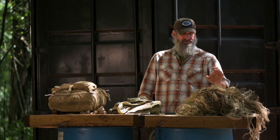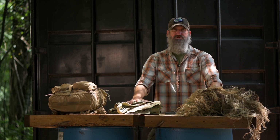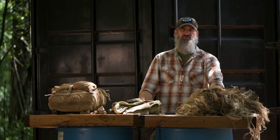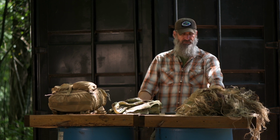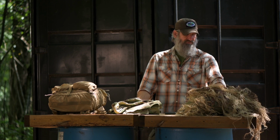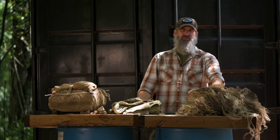What I will say though is, having this by itself is not something I would ever do, because I can get away with and get pretty close to pretty much anything with just this pattern on. I could probably do it with neutral colored, natural colored clothing as well. But there are situations I can think of where this would be extremely handy. But one thing I learned from being a sniper is that I don't want to put this on until I absolutely have to. This isn't something I'm going to wear just walking around the forest.